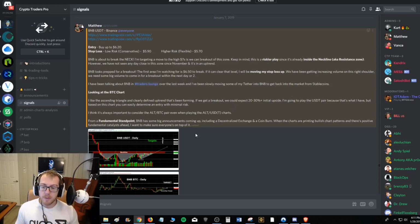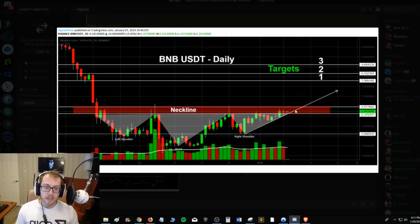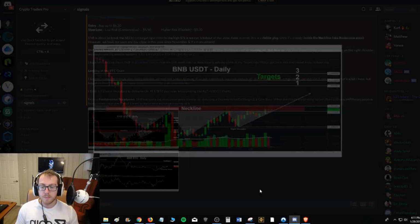Essentially, what I was looking at on the BNBUSDT chart on the day that I posted it was this kind of breakout pattern. It looked like a possible inverse head and shoulders pattern forming, and my targets were above $7, $8, and $8.60 was the highest one. So I was looking for this pattern to play out.